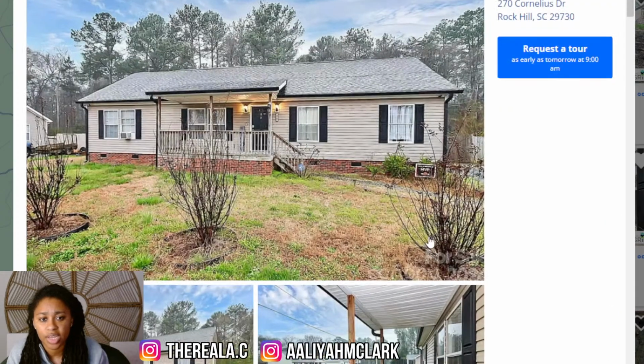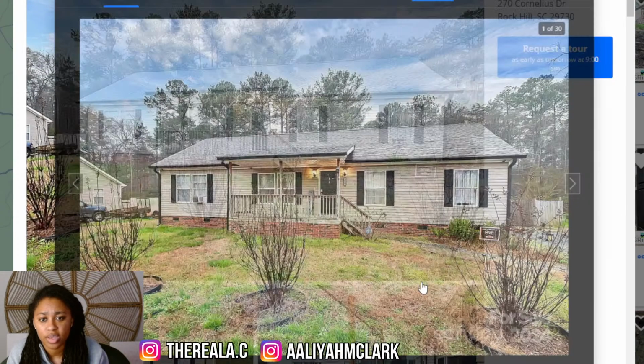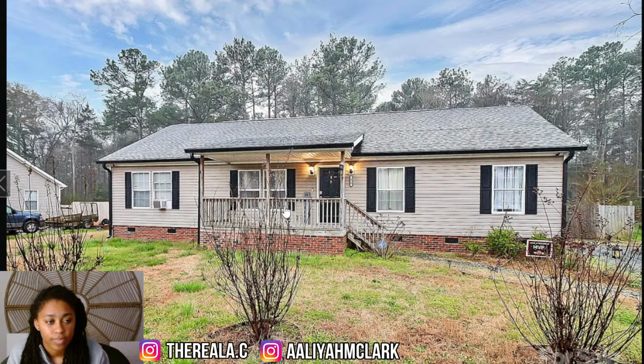So if I had to rate this house on a scale of 1 to 10, I'm probably gonna give this one a 4, just because it does need so much. It needs a lot of cosmetic stuff done, and not even on the scale of like you can't live in it. I just feel like someone would go into this house and would probably have to put a lot of work into it to make it comfortable, or to live up to the person's standard.